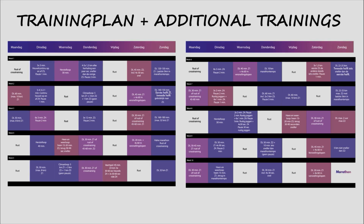Another advantage of this plan is that there are many different options. You can see with the colors that there are essential, important and optional runs, and that makes it easy to choose what kind of runs I want to run, depending on the time and the energy I have. So that's a really big plus of this training plan.